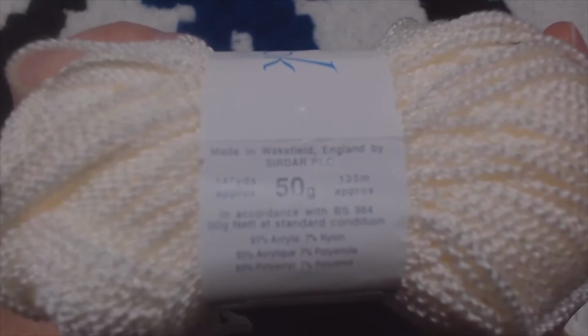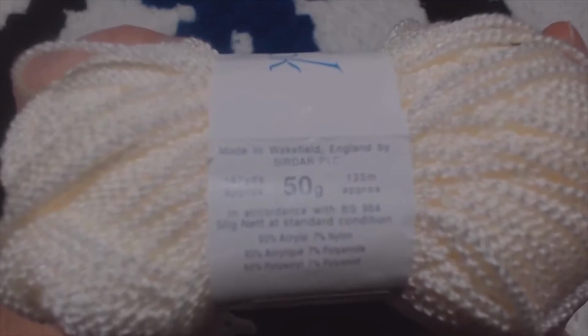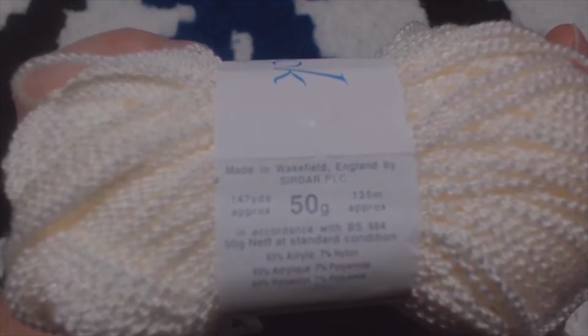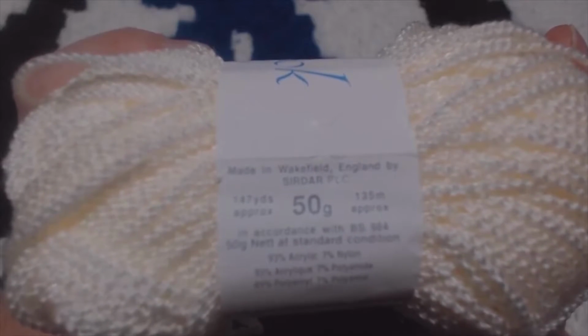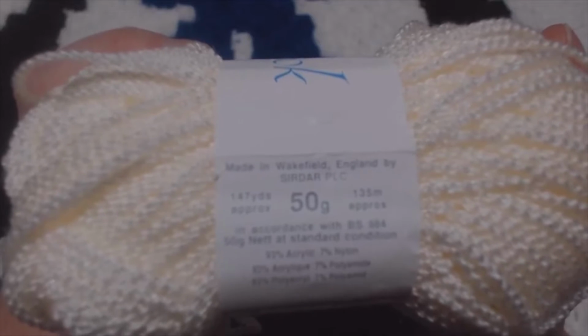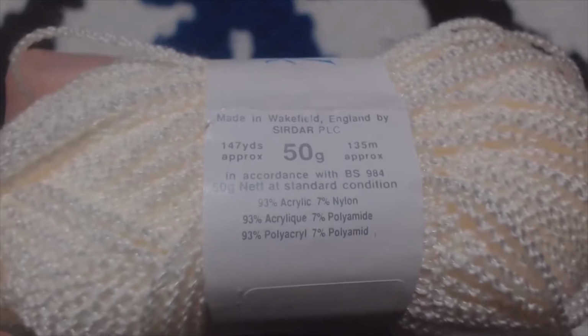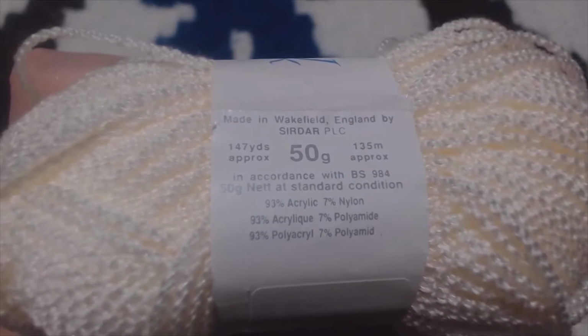Right, so this one is, come on, stay in focus. It's made in Wakefield in England by Cedar. It's a 50-gram ball. There is 147 yards approximately, or 135 meters. Okay, now the mix on this is 93% acrylic, 7% nylon.